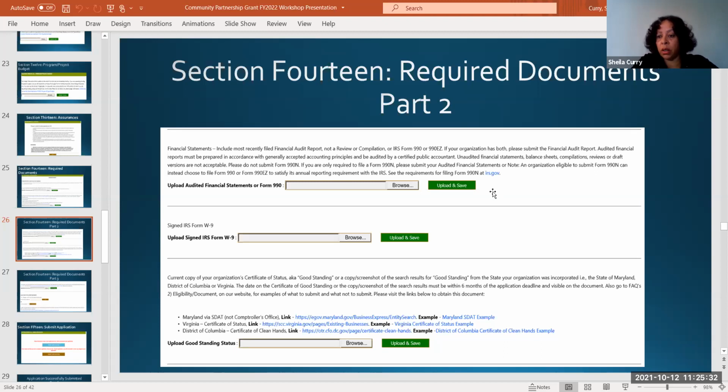Because what we don't want you to submit here is the Form 990N. Okay, the Form 990N really is not an information return. It just tells the IRS, if you're under $50,000 of gross receipts, most organizations can file this 990N and let the IRS know that they aren't required to file. But that doesn't have any financial information on it. So we don't accept that because it doesn't have any financial information on it.